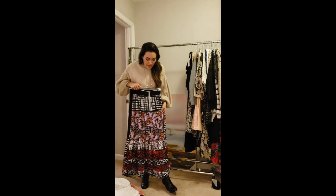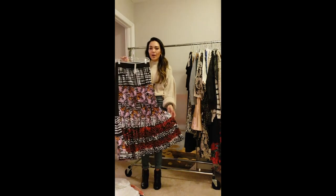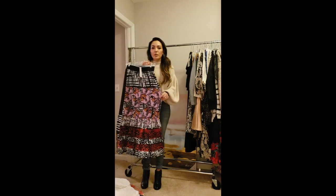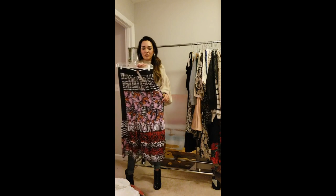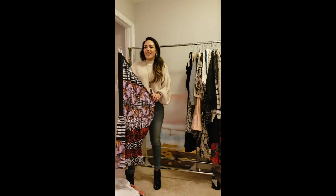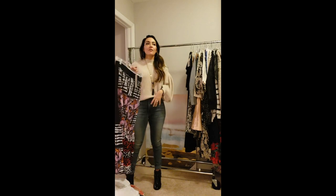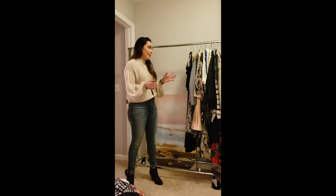And again, this would just be so cool with a black sleeveless bodysuit and a moto leather jacket, and then again, you could transition it into the spring or even to the fall. I love pieces that you can transition into different seasons, because I'm from Atlanta, and we have every season. Instead of having just pieces for particular seasons, I love when I can layer different pieces and transition them.